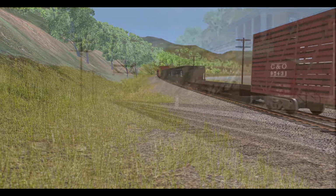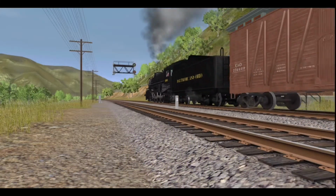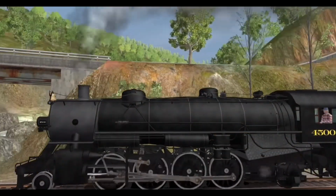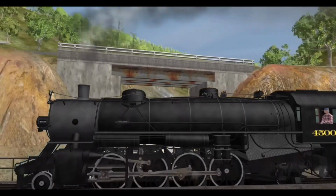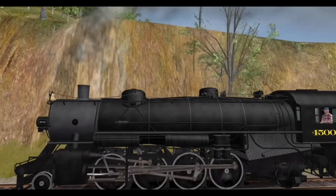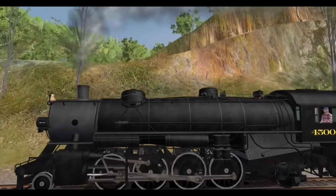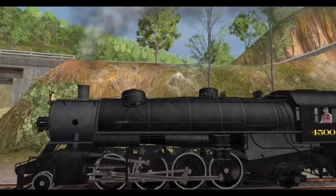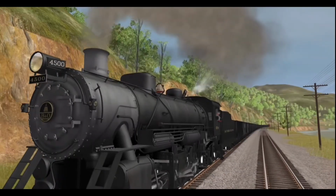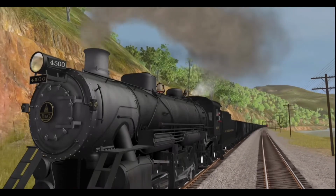4500 was the first of 1,800 different U.S. Army locomotives built under federal management between 1918 and 1920. When 4500 was built, she was one of the most modern engines of her day. With a boiler pressure of 200 psi and 63-inch diameter driving wheels, she could produce 53,800 pounds of tractive effort.